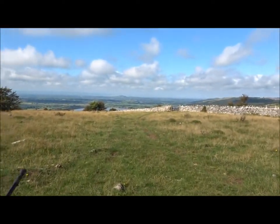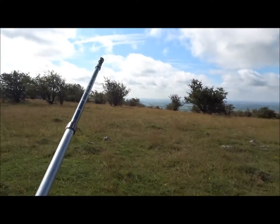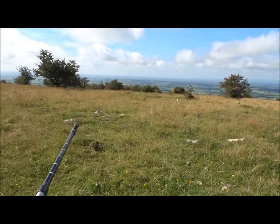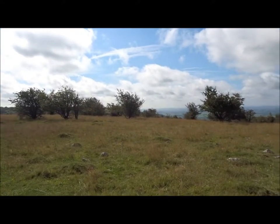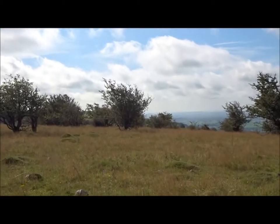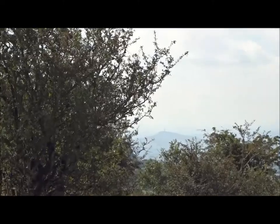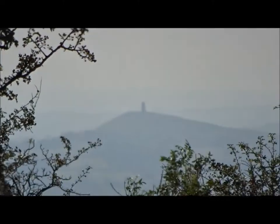Not in view, but I've already taken a photo. Just behind those trees is Glastonbury Tor. It's going to clear up later, so I might get better pictures of the tor. I can just see it through the bushes. I'll just zoom in. It might come out, it might show. Glastonbury Tor is right here. These are all my reference points. There's Glastonbury Tor, look. Look, in the mist.